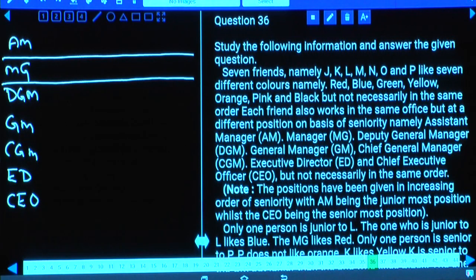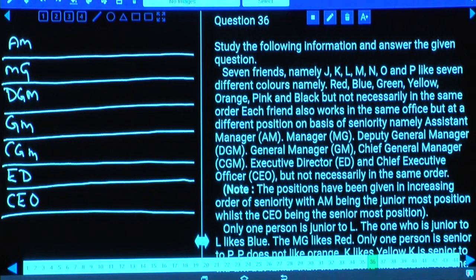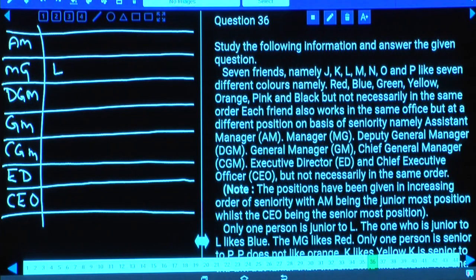Now we need to find out the person and the flowers they like and the colors they like. Then condition number 1. What is condition number 1 here? Only one person is junior to L. As only one person is junior to L, tell me where should this L be? L must be at this place, because this L must be the manager. Only the assistant manager is junior to this person. The one who is junior to L likes blue. Assistant manager likes blue. The MG likes red, manager likes red color.